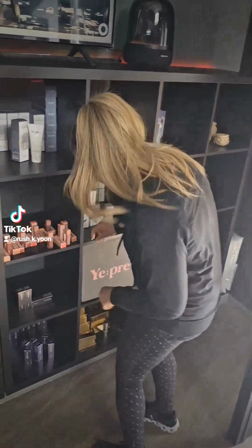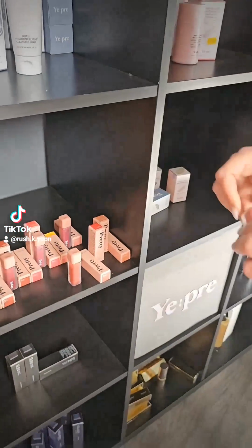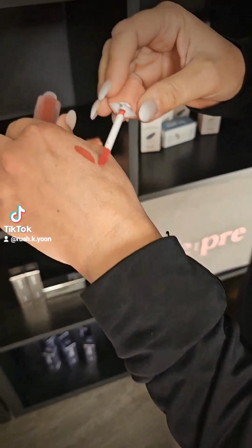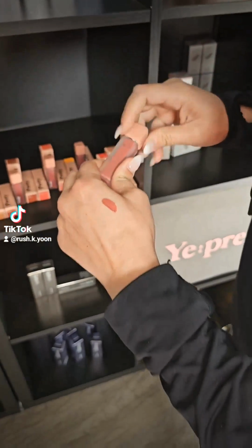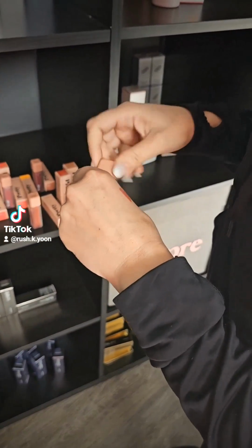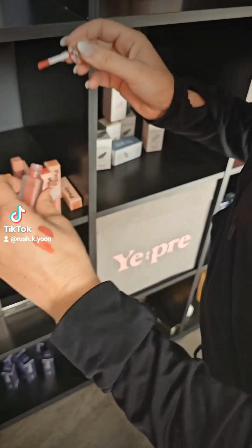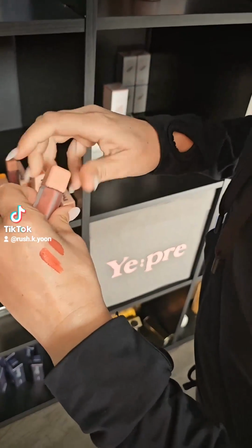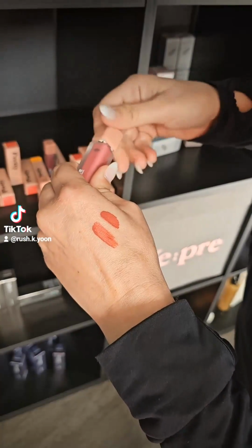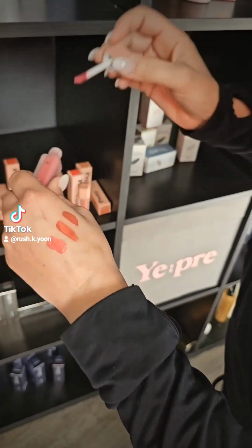Welcome. Today I'm excited to introduce you to Yepre Tint. It is a K-beauty product all the way from Korea, applied to the lips. Today we are going to try it out on the back of your hand. Yepre Tint brings a natural, flattering hue to the lips, effortlessly enhancing your charm. As you apply it to the back of your hands, you will immediately notice its smooth texture and the vibrant color. Now, let's explore the gorgeous range of colors.